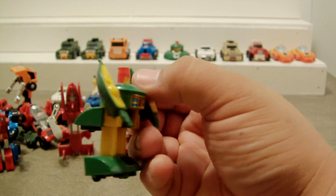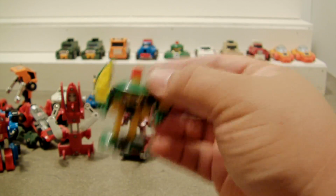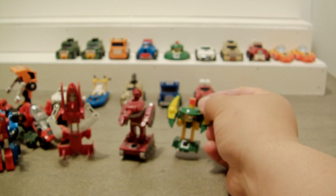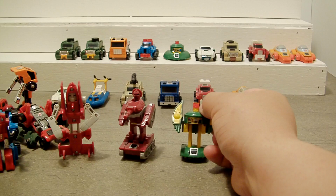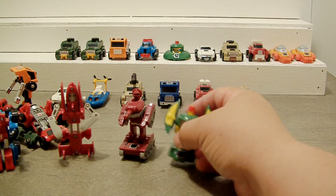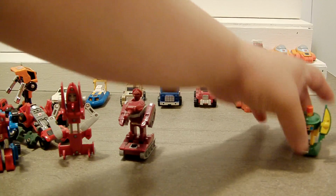Now the cool thing about him was that in the cartoon he could actually hold Transformers inside of him. So obviously they get super big, and that's again the magic of being an autonomous robot or whatever. They can shrink and resize at command I should say. So put him to the side there.